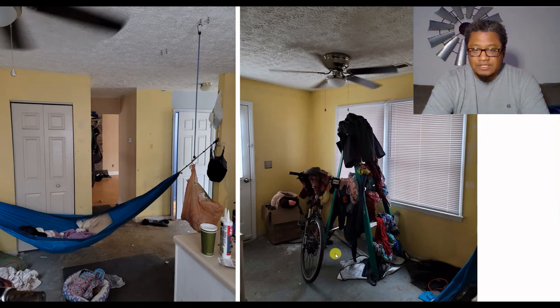You see, there's a lot of junk that was in the house too. I don't know what this was. Oh, this was just clothes that he put on the ladder right there in the kitchen.